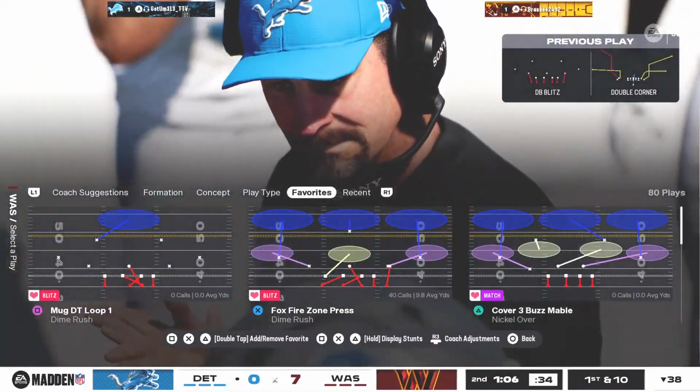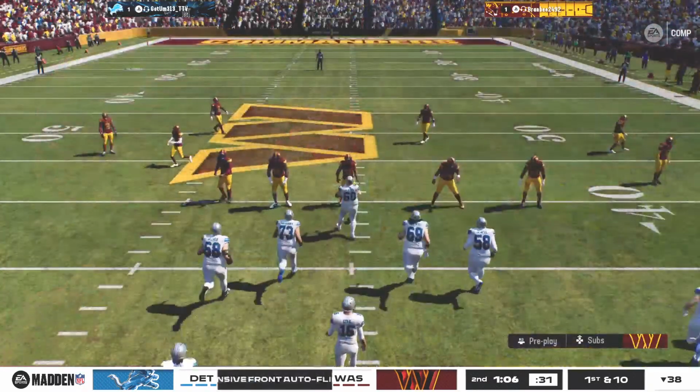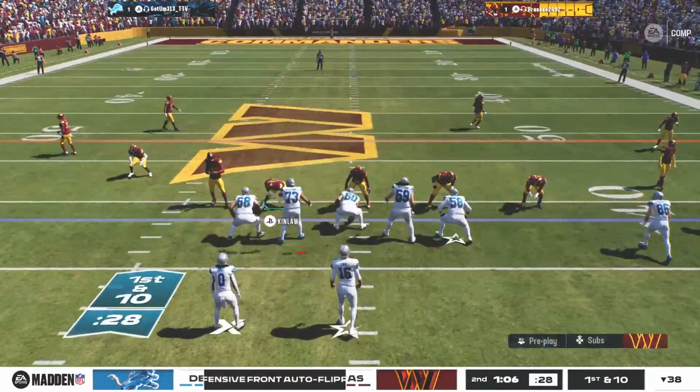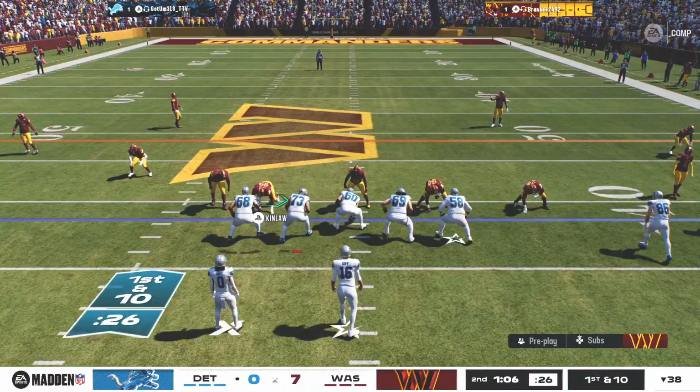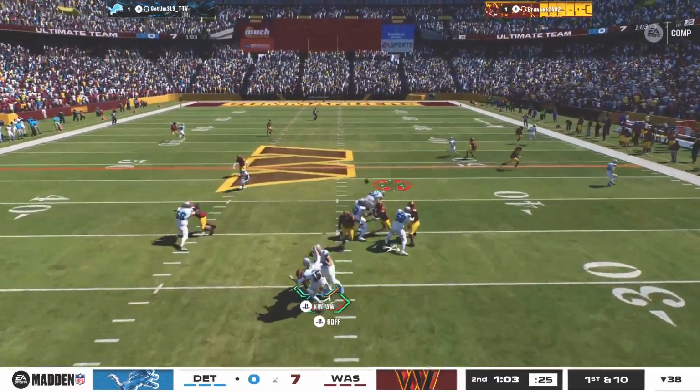The right call at the right time, Brock. Give him 9 and a successful conversion on 4th. New set of downs for him. They'll start at the 38. 1st down, Lions. Here's Goff on 1st and 10.